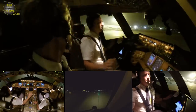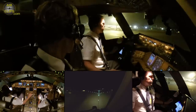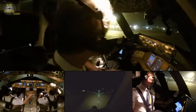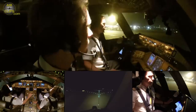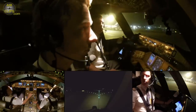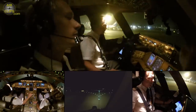Good evening. Air Hong Kong 209, approaching Whiskey 3. Those are the four or five airplanes to the left, which are in front of us. Information X-ray, QNH 2996, hold short of Whiskey 3 gateway. Thanks, 16 right, information X-ray, hold short of Whiskey 3 taxiway, Air Hong Kong 209. Yeah, the holding point is in between Whiskey and Alpha.